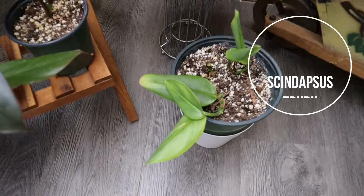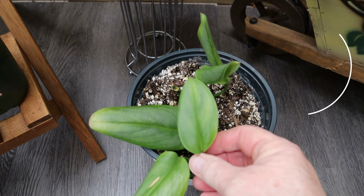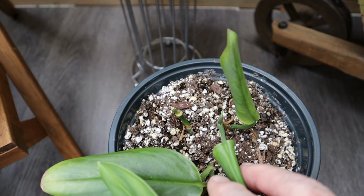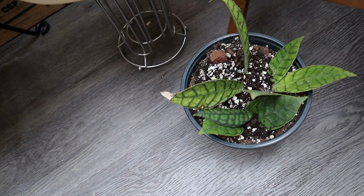Here actually is another Philodendron Moonlight, and here is an example of the new leaf. So you can see the new leaves are coming out fine. The older leaves are curling, but if you can see, there's another new leaf coming. Here I have another Calistophylla.